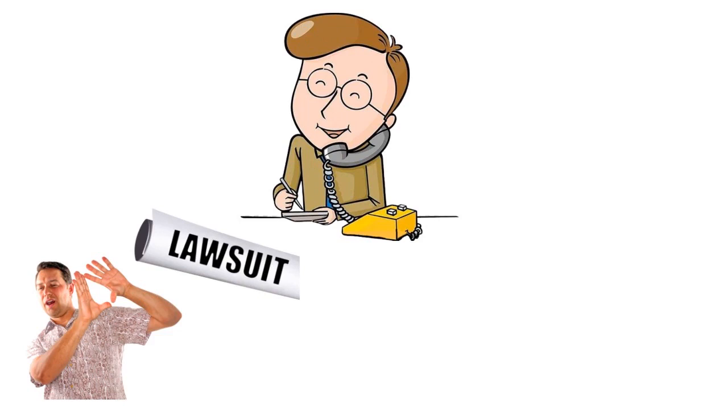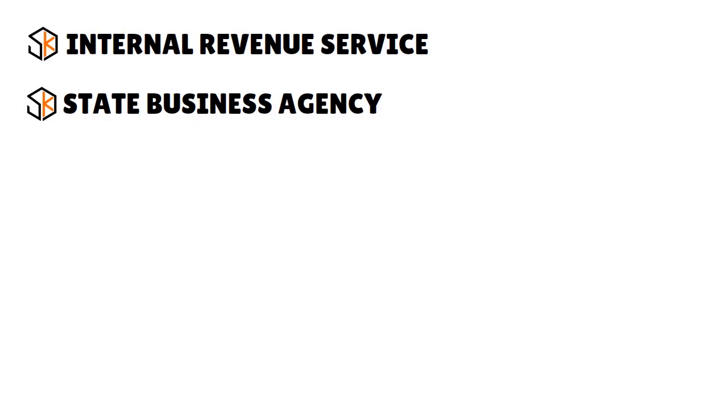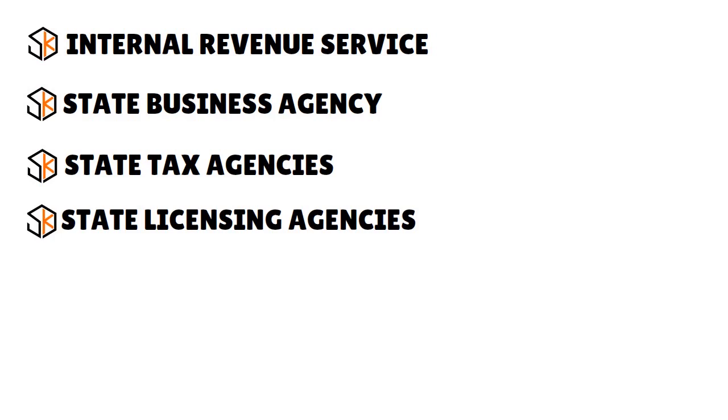So just to recap here. When we talk about notifying the right parties of your address change, you have the IRS, number one. You have the state business agency, number two. State tax agencies, number three. State licensing agencies, number four. And the registered agent.